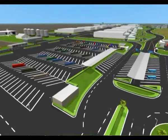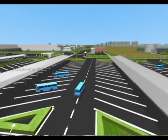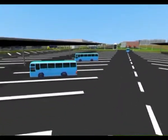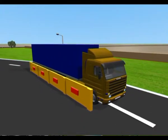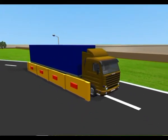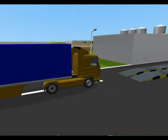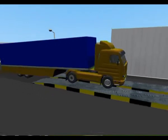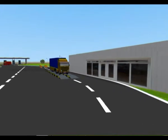The SEZ will have its own dedicated battery-operated vehicles to transport people to the processing zone, helping cut down pollution. Special machines will clean the under chassis of container vehicles moving into the processing zone to remove contaminants and dust particles. There is a 100-ton electronic weighbridge for trucks moving in and out of the SEZ.